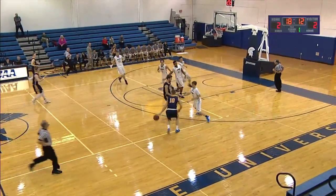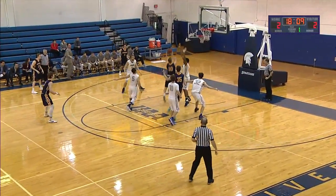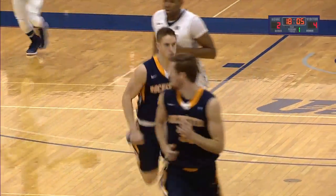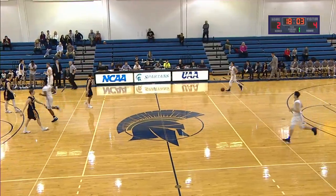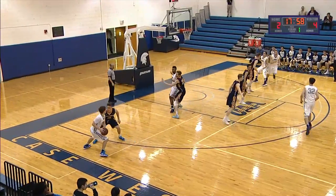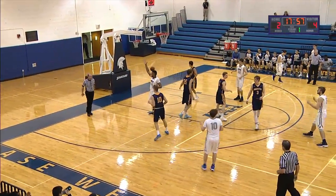Here comes Rochester quickly the other way. This is Montague. Montague with the left hand. Mac Montague averaging 17 points per game this season. Him and Sambor Smith are the top 2 scorers for this Rochester basketball team. And that was a heck of a move in traffic.